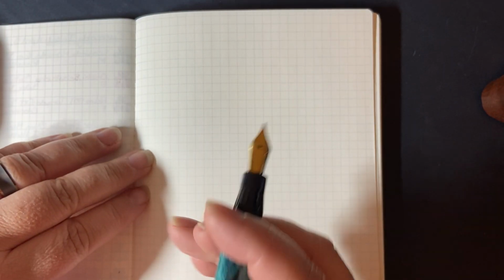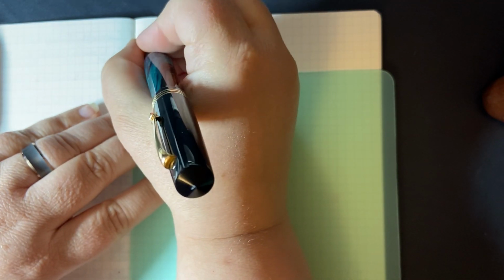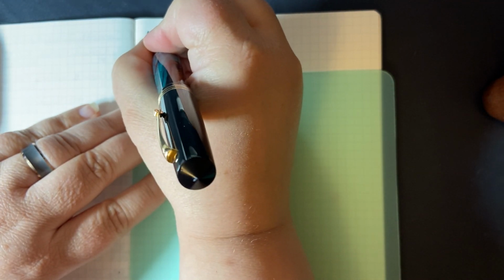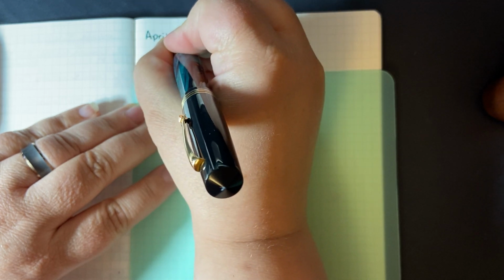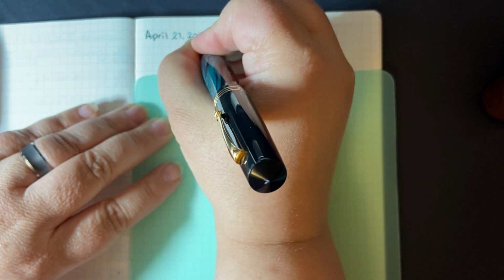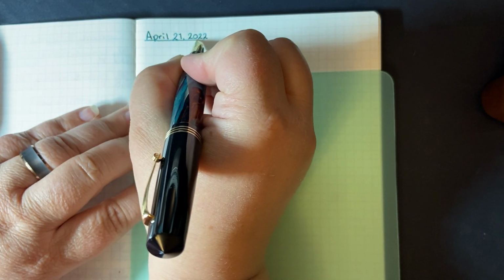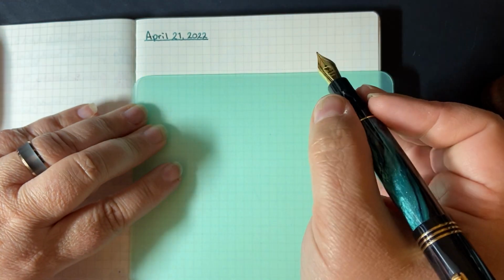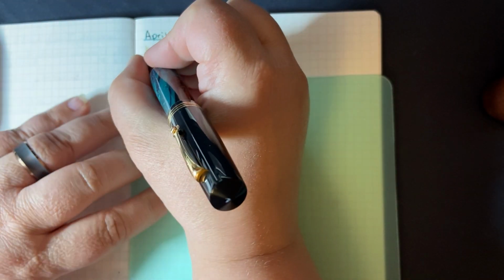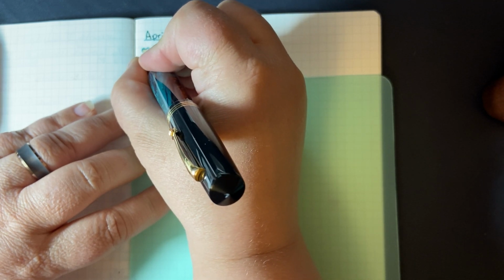And it is inked with, well, you'll see that in a minute. Let's get started by writing the date. Today is April 21st, 2022. And no, I cannot do a straight line to save my life. I'll do my inky iris.